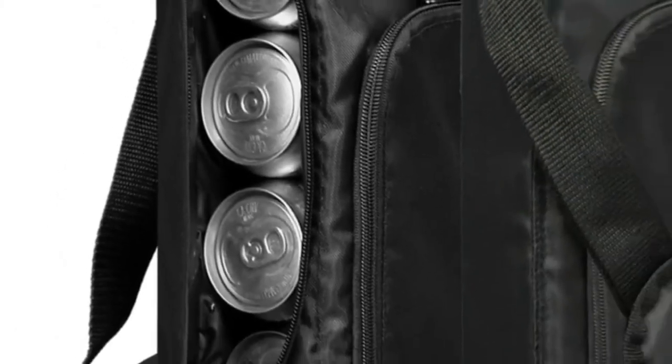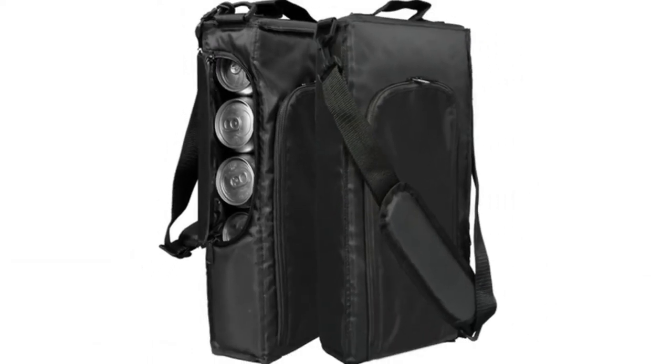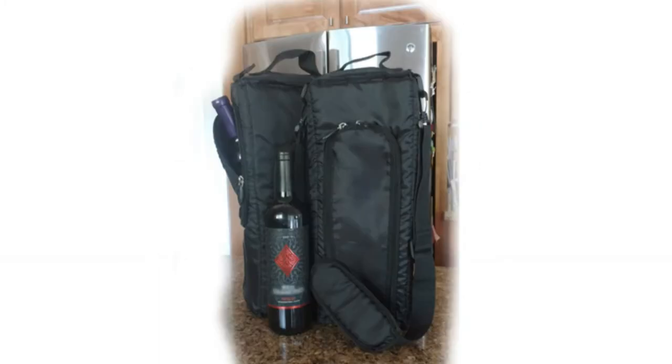If you want to save money, get a great cooler for your next golf game, picnic, or outdoor event, consider Golf Bag Coolers by CaddyDaddy Golf. By the way, they also hold two bottles of wine.